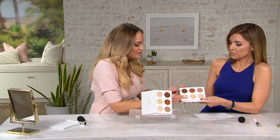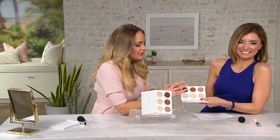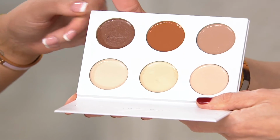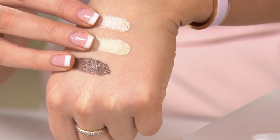Can I show a little swatch, just so we can see how creamy it is? Please. Because this is my favorite bit about this product. It took me a year to develop. It's all UK made, like me. But if I can show you, look at that. You can see how creamy that is.